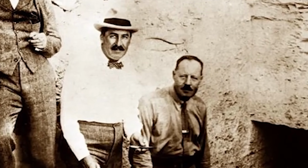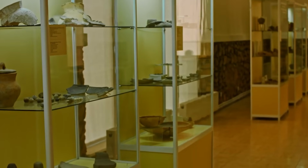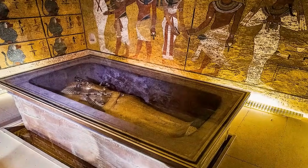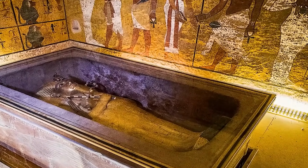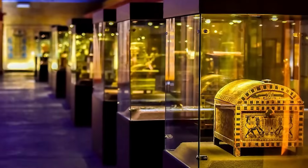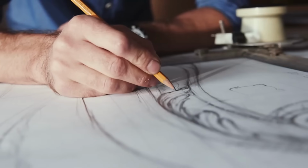Keeping these treasures safe and sound has been a bit of a headache. They're old, delicate, and need a lot of TLC. Luckily, you can still see many of these jaw-dropping pieces, including the star of the show, the gold mask at the Egyptian Museum in Cairo. It's like a magnet pulling in folks from all over the globe, all eager to peek into a world that's been gone for millennia.